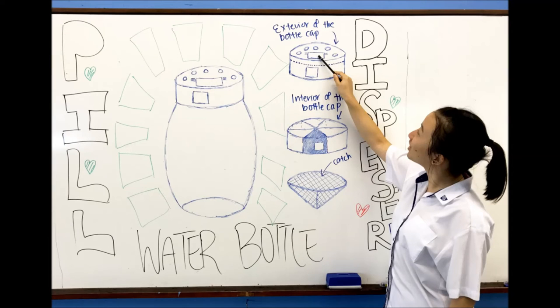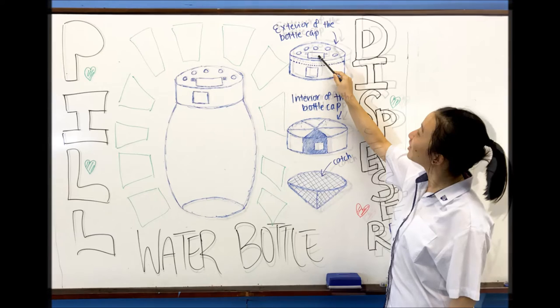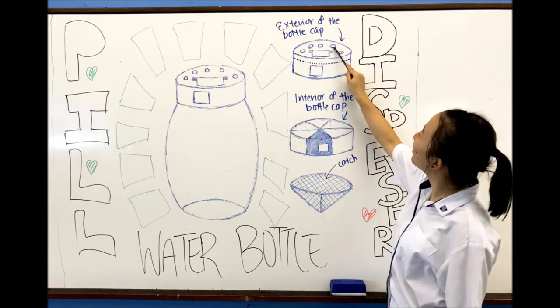This pill dispenser water bottle has a few functions. Firstly, there is an alarm clock on the bottle cap to serve as a reminder to take their medication, which should be set beforehand by their family members. When it's time to take their medication, the LED light, the vibration and the sound will be active for elderly of different disabilities. The LED light and vibration can help elderly with listening disability. Meanwhile, sound can help elderly who have poor vision.